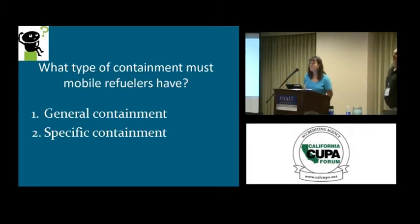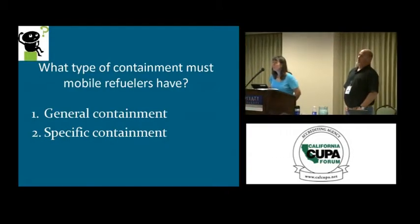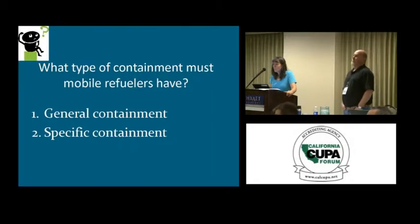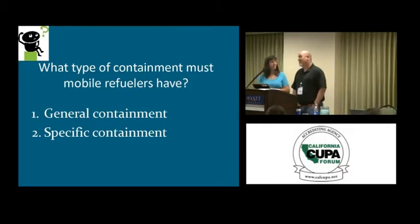Question? Yes? So essentially, my recollection of the Federal Register, it was a time frame for mobile refuelers. Because I work in an airport facility. If the vehicle is being used within 24 hours, no size containment was required. But if the vehicle was parked for more than 24 hours away from the operation, then it had to be parked in a size containment. I think I missed the memo on this somewhere. I may have missed that memo too.